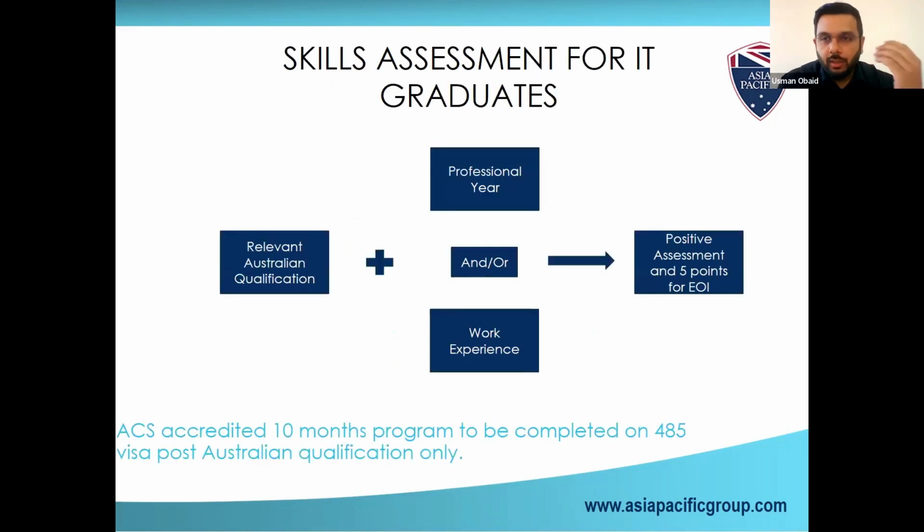Now, generally, most of the people attending today are based in Australia. So for them, a simple explanation: to get a skill assessment, you have to have done an Australian IT qualification, and you have to couple it with either a professional year, experience, or both. Because the professional year is generic, whether you've done analytics, software engineering or networking, you will still get the assessment. The work experience has to be unique.